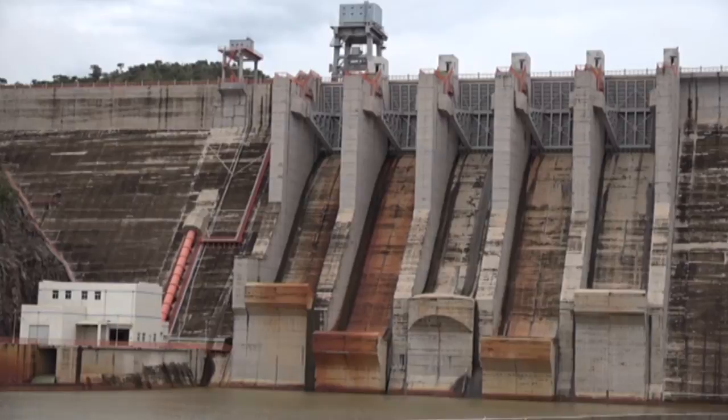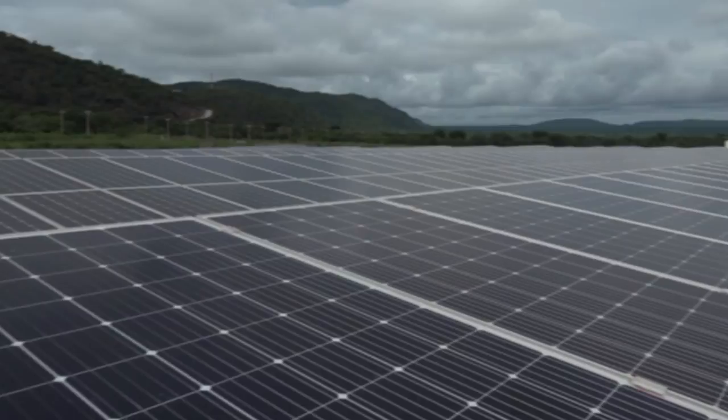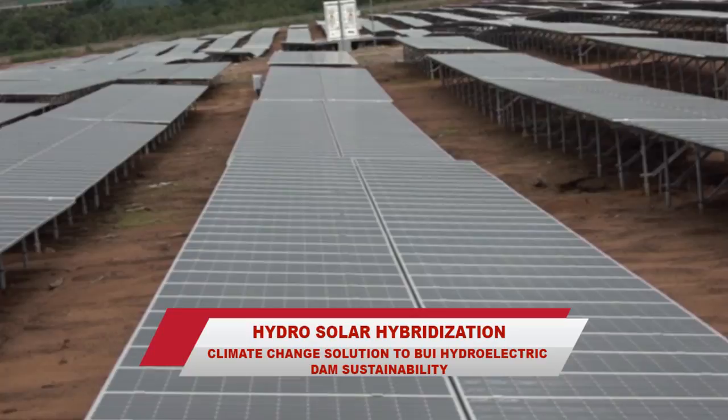This will be Ghana's first hybrid plant harnessing solar and hydro resources to produce and supply power to the national grid. The concept of the hybrid is to make sure that we are able to run the Bui hydro plant and the Bui solar plant together in such a way that if the solar plant is down as a result of cloud cover or rainfall, then the Bui hydro plant will kick in to take the shortfall in the solar plant. So that synergy is what we call the hybridization, or the hydro-solar hybrid.